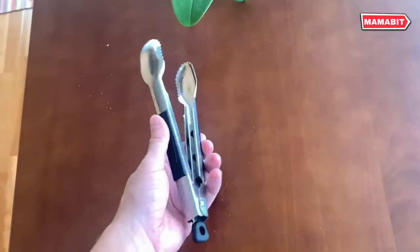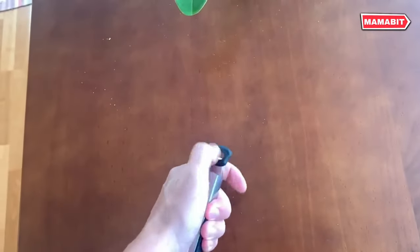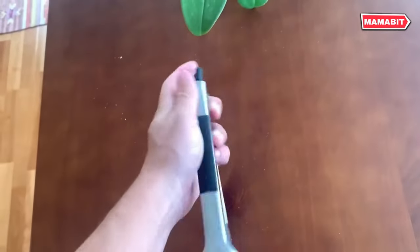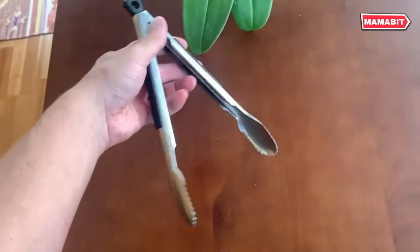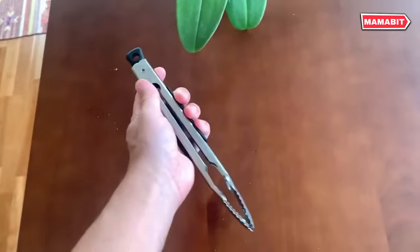Comfort meets functionality with non-slip silicone handles. The cushion grip provides excellent control and reduces hand fatigue, featuring innovative ring pull locking technology. These tongs stay closed when not in use. No more accidental openings in your drawer. Use them for grilling, flipping burgers, serving salads, or any kitchen task.